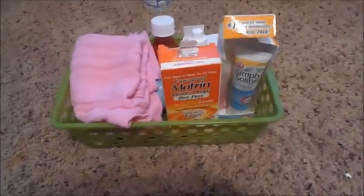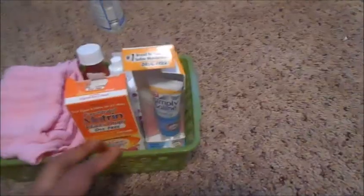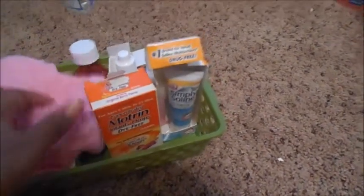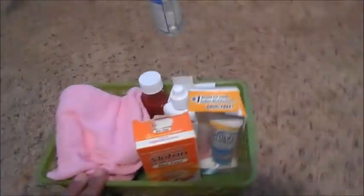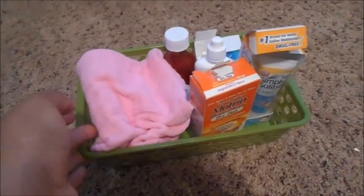Also, I want to show you guys what I'm keeping in. Since I don't have another extra basket, I just keep all her medicines and stuff in this basket. I just keep it in my room for right now. I added extra stuff like this, and that's all I added. I usually keep the extra onesies in my room because she's been sick and spitting up a lot. So this is all that I keep in her little basket for when she's sick.